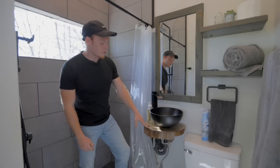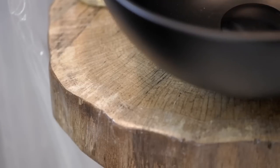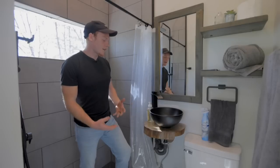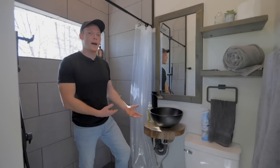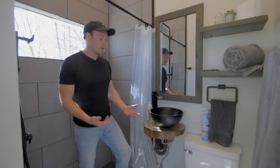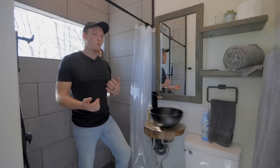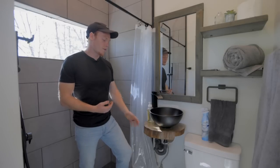With this one though, it's really special because we actually just chopped a log and we just used it as our counter for the sink. Just polyurethaned it, stained it a little bit, made it look nice. And that just brings the whole treehouse element into the bathroom. And we really like it because, you know, you're up here. A lot of our themes are modern. You don't have a ton of wood and stuff. So we really wanted to incorporate that tree feel.